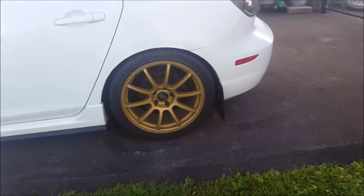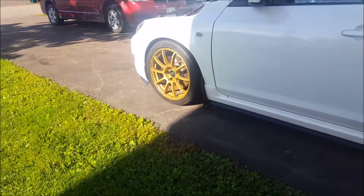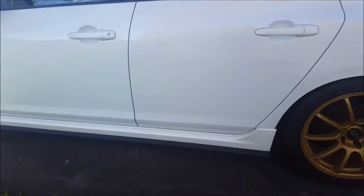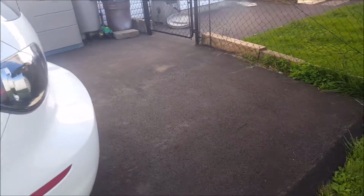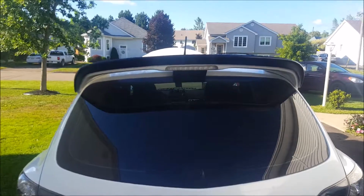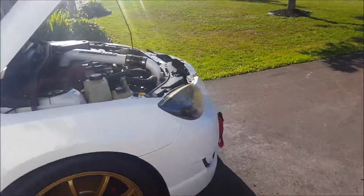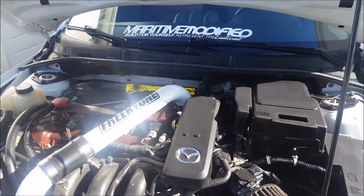Wheel setup, they're just Rotas, Rota G-Force 18 by 8.5, offset plus 43. They're running 235/40/18 Cooper Zeon ZPT tires. Exterior mods has got Rally Armor mud flaps, NextMod wing extension. And that's about it. It's got the MagnaFlow cat back. Turbocharger we changed on it.